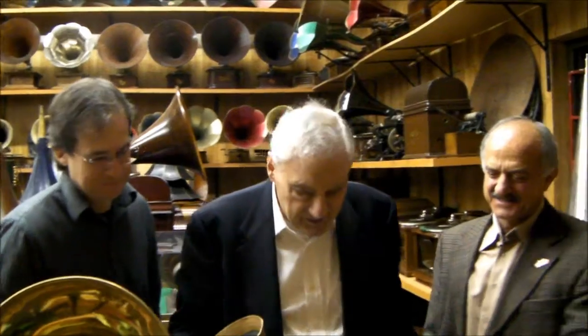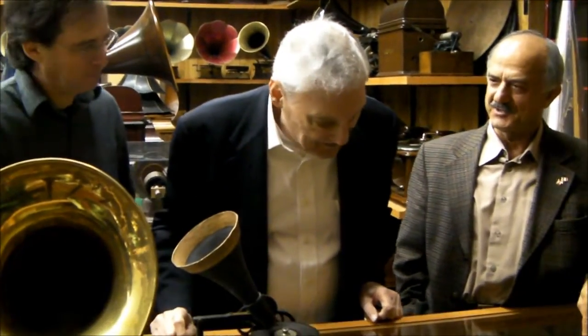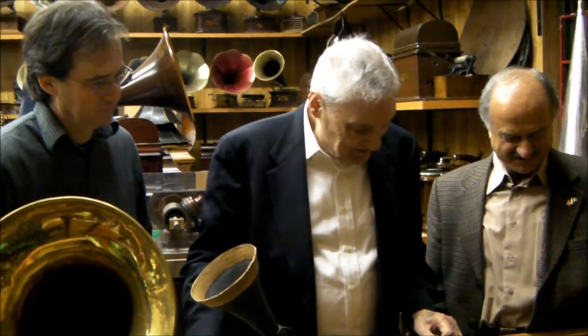As you can see, this is like the same thing, a Columbia toy. This is a Columbia toy. They made these wax cylinders.